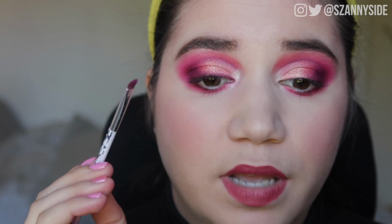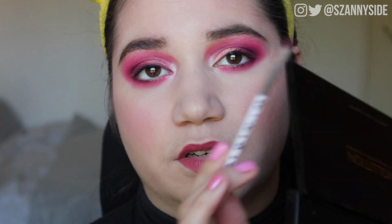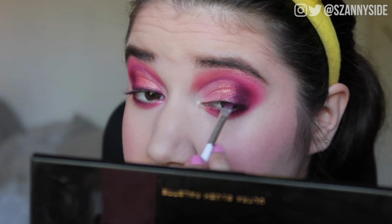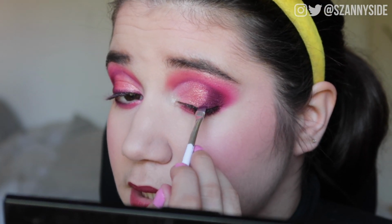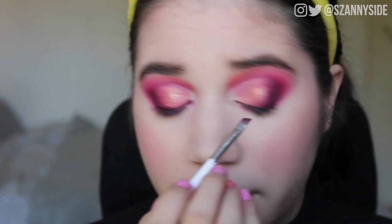Then still using the same brush and the same shade Slasher, I'm gonna do my eyeliner on the top lash line. And I did not want anything too much, but I still wanted to add something. And that's why I'm using Slasher, because I can just stamp it on and it will just blend into my outer corner without it being an extra kind of line, if it makes sense. So again, load up the brush, tap it off, and just stamp it on. And where it meets the outer corner, I sort of angle it down so it looks a bit thicker there.